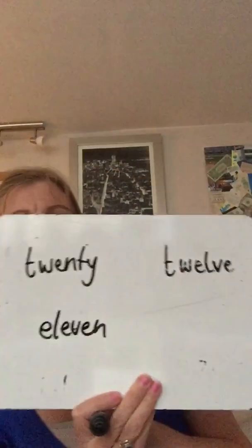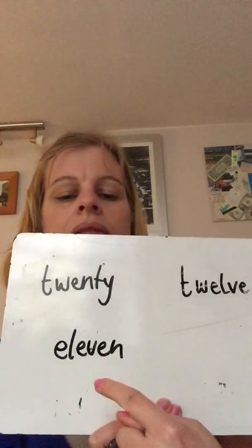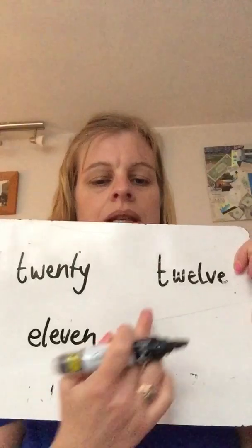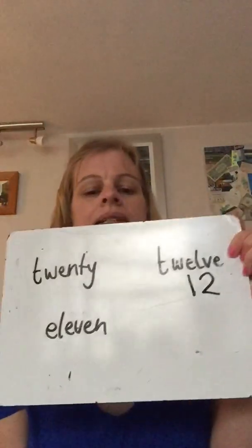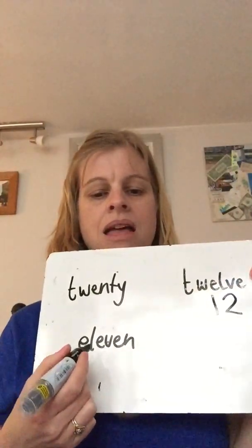So you could play a game like that, or you could play a game, you know, that we did sort of yesterday, where you could have some numbers written in words. I've just written a couple really quickly, and then you could write the number next to it in digits. So let's have a look. 12, and then write 12 next to it. 11. Write down the number. 20, and then write 20 next to it.